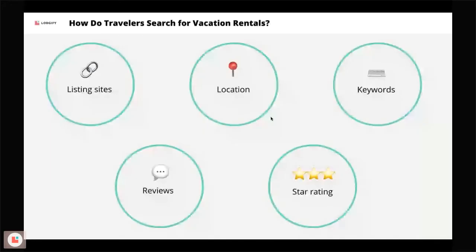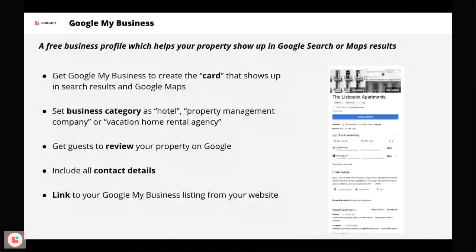So in order to get one of those cards for your website in Google, what you need is a Google My Business listing. Now, this is a free business profile, which really helps your property to show up in Google Search or Google Maps results. And once you're verified, it's important to encourage guests to review your home on Google as well as your website to increase visibility.